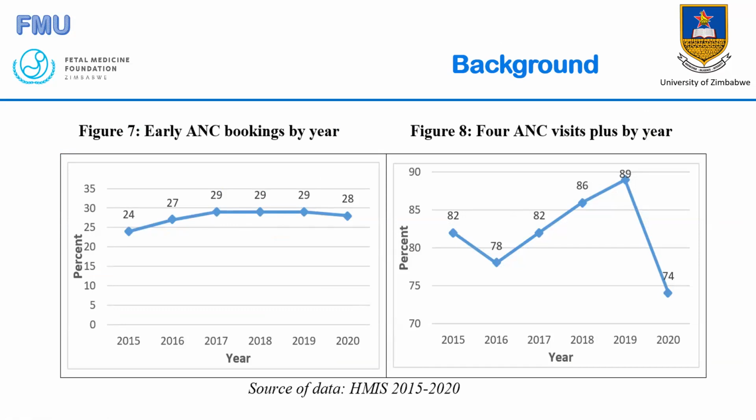Say if your woman books below 16 weeks, I think if we zoom it down and say if they book before 13 weeks plus 6 days, it might even be less than 20%. But this is where we are. So that means more than 70% of our women still present in second trimester. So we may still be stuck in the 1980s in trying to implement modern healthcare.